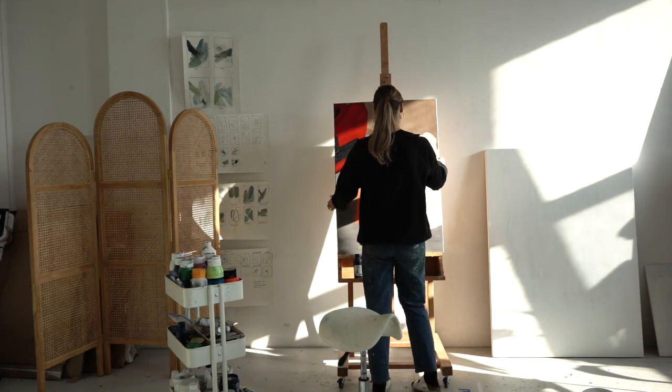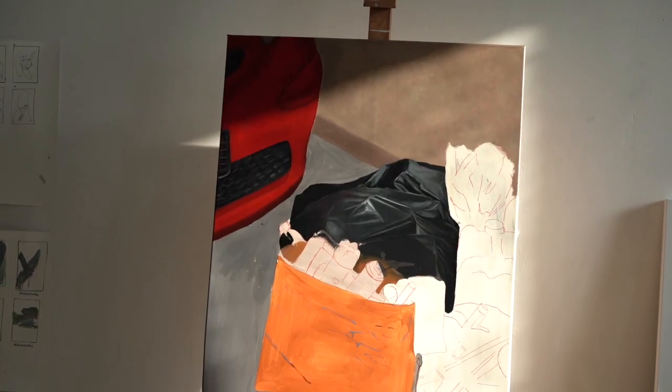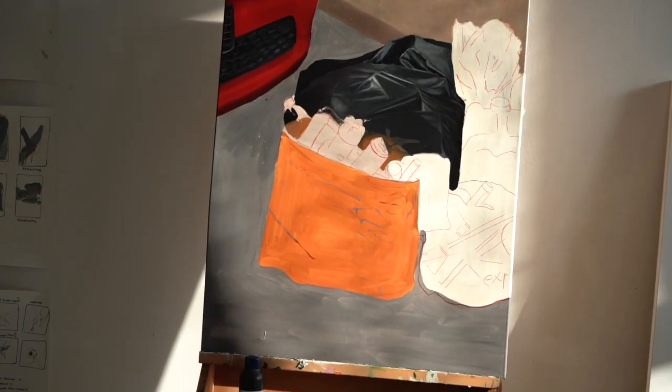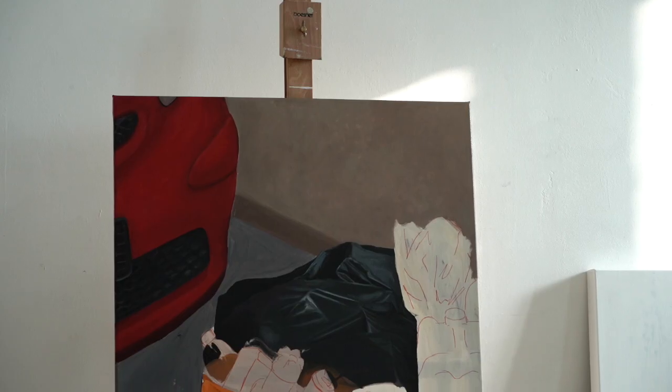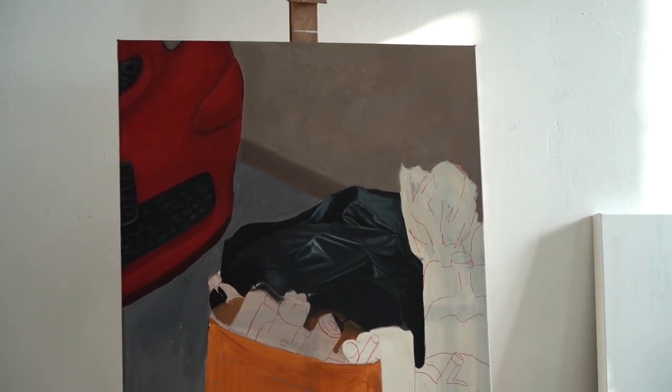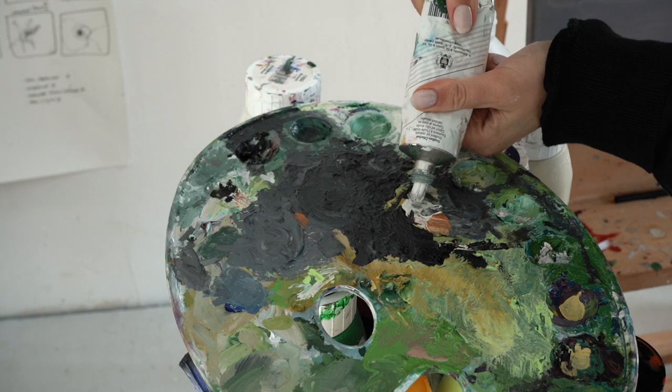So I recently photographed this picture on the streets in Rome last summer, and I just found it very aesthetic and perfectly arranged. And so I'm painting that. I'm painting trash at the moment, and that's basically what I'm working on today.